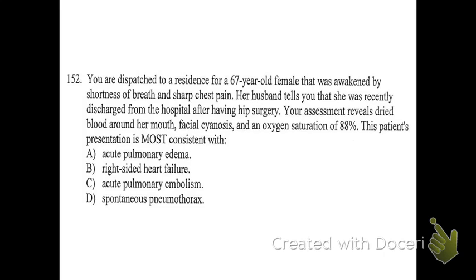Yeah, the surgery is actually a really good clue. So your patient had hip surgery. More likely than not, there was some amount of blood clotting inside the body that happened during that surgery. If a clot has broken off down there and traveled up through, it can have lodged somewhere in those small vessels in the lungs, which would potentially be causing this. If it's blocking one of those vessels, then you're going to have a hard time getting enough oxygen. So you're going to have that cyanosis, low oxygen saturation. That blood around the mouth is another really good sign. Again, there's a blood clot, so something's going on between the blood and the lungs that isn't working properly.